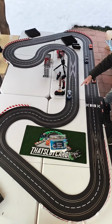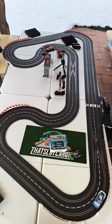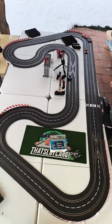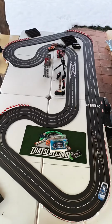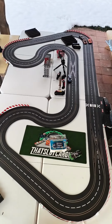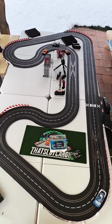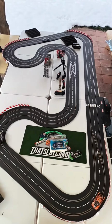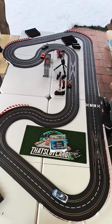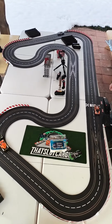Lap number 4. Here comes your leader through the middle of the track. Into lap number 5. Oh, we've got a battle here for 2nd now. Lap number 6. It is 16 and 34. Lap number 7. The race is already won by car number 5, but take a look at this battle for 2nd. Lap number 8. We are racing for 2nd here. What a race. Oh, yellow flag.